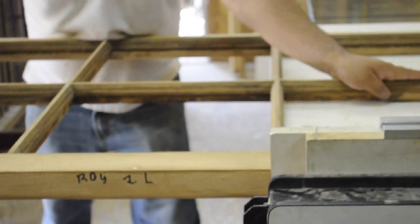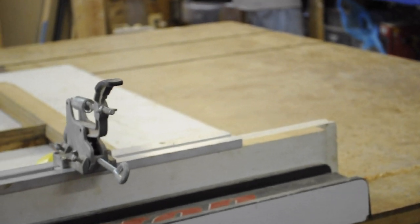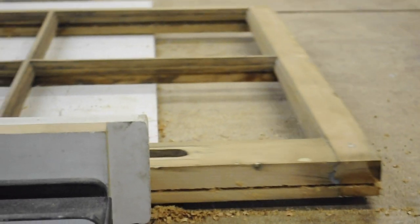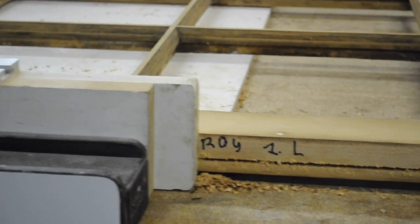Some of the old windows that we work on have already been modified for weather strip, and if they were not modified, we'll go ahead and modify them straight up. That process involves setting in a dado edge to the sash, and it also includes modifying the mid-rail.